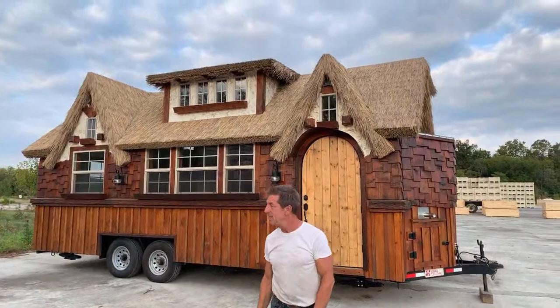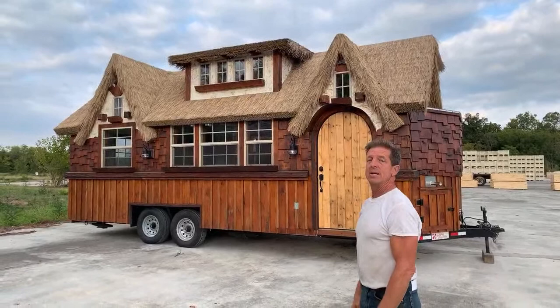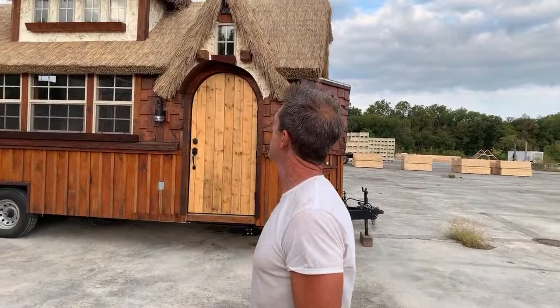Going to a great lady. She's been fabulous to work for. We remodeled the inside for her. That is one special home. And this is a second twist on it. I don't think she'll ever sell this home.